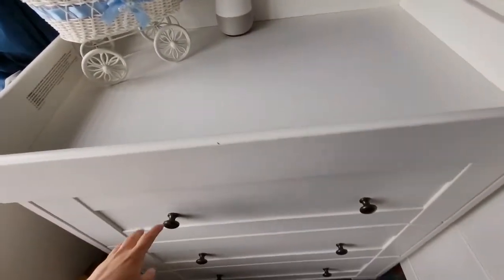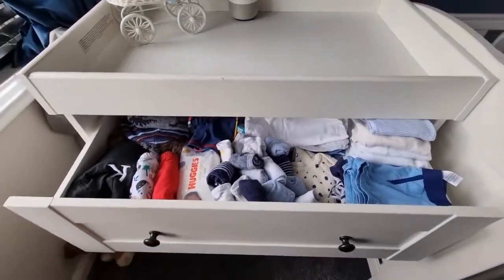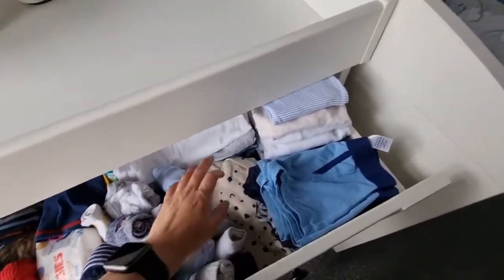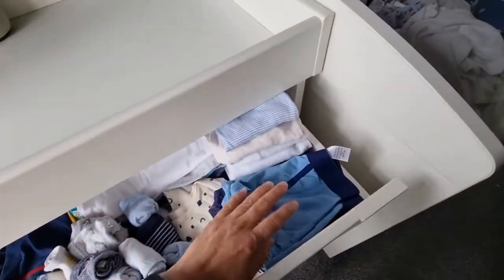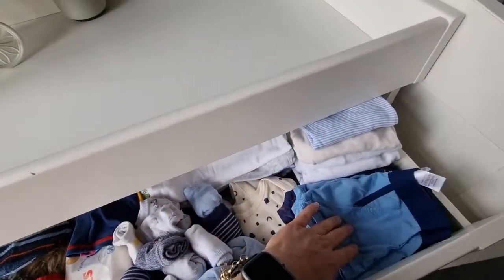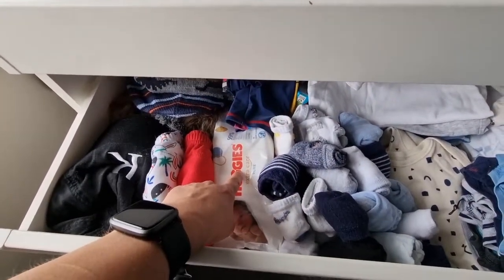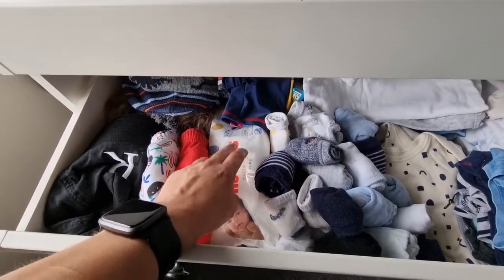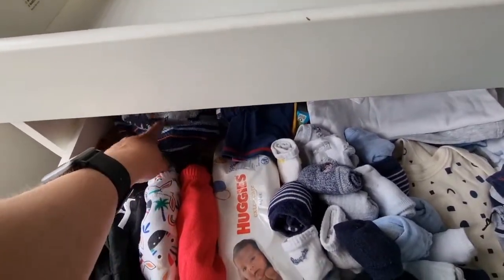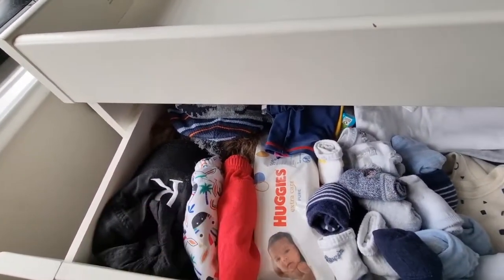Drawers are almost all self finished as well. So this is the top drawer. So we've got socks, short sleeve vests, long sleeve vest, underwear, normal vest to go with his underwear. We've got wipes and nappy sacks underneath there, swimming stuff, winter hats, caps, training pants.